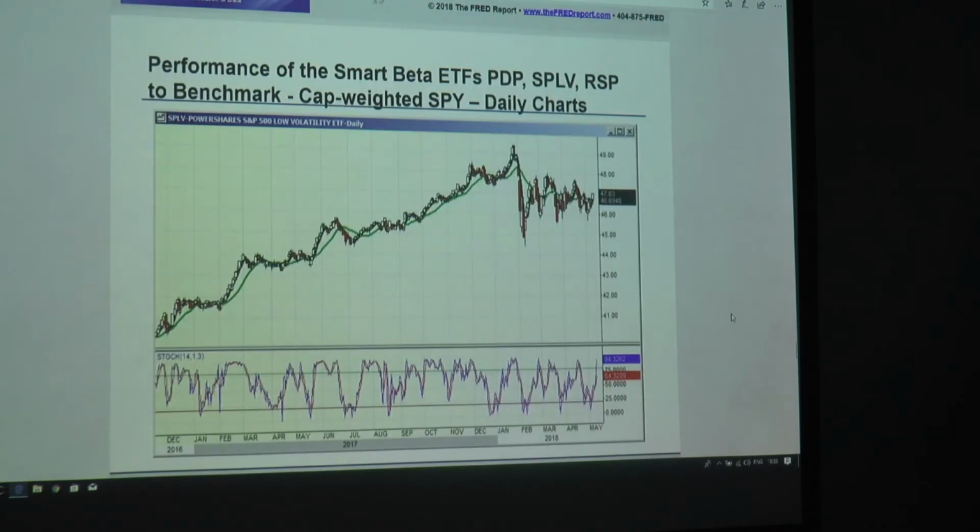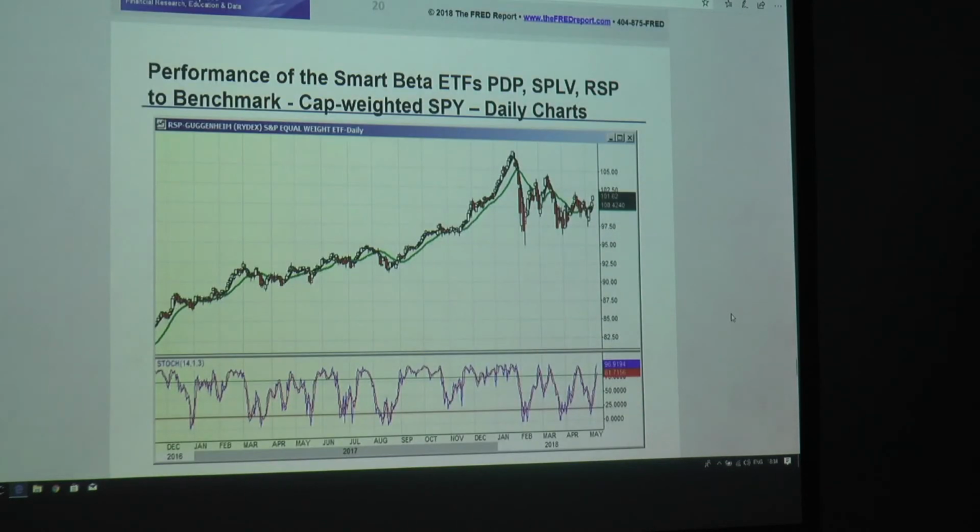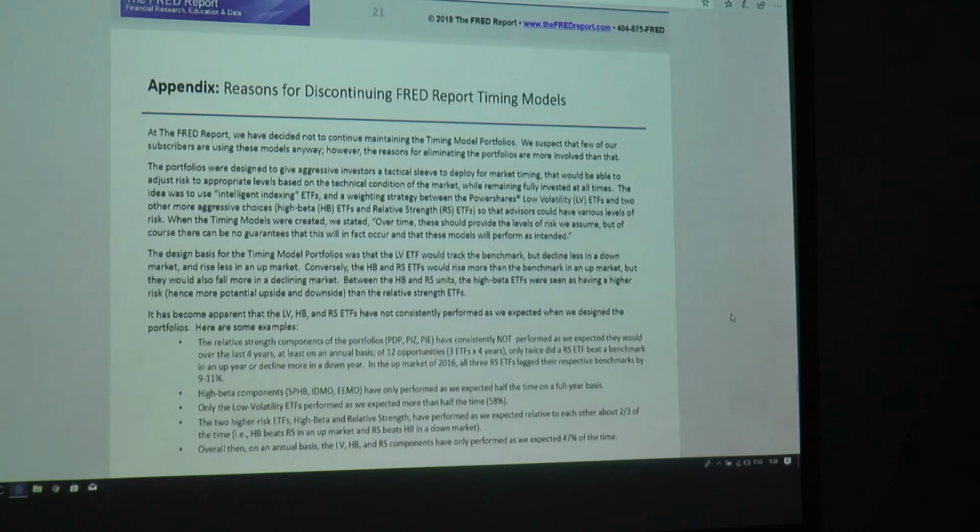Now, I'm going to show you something that I tried to do and failed horribly at, so that you guys don't try to do this and fail horribly as well. Okay? We had some timing portfolios that basically toggled between low volatility and high relative strength, or alternatively, high beta and low relative strength. I'm not showing you the ETF for high beta, but I'll give you the symbol for that.